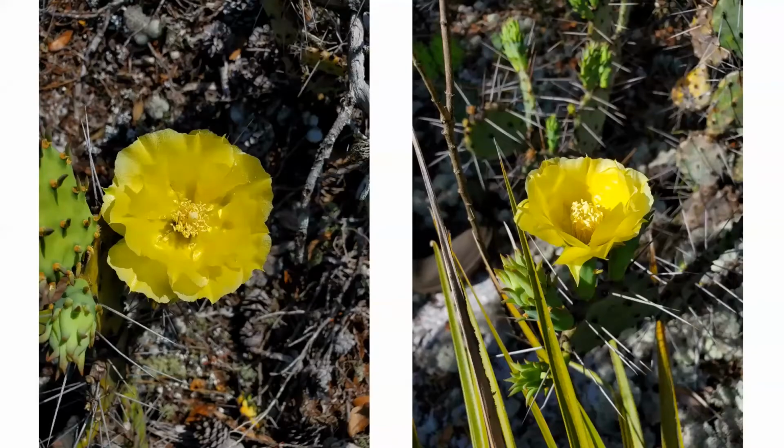Because Katie's cactus flowers didn't really show very well, I thought I would show a couple pictures of cactus flowers that I saw in the field because they look really nice and I think they're really cool.